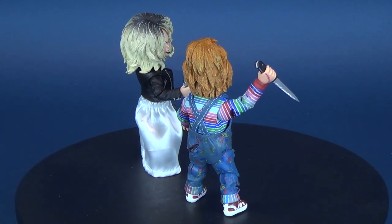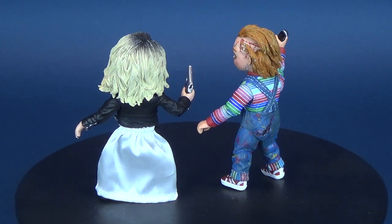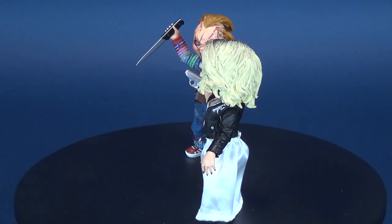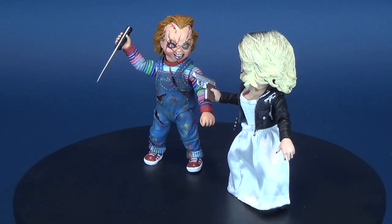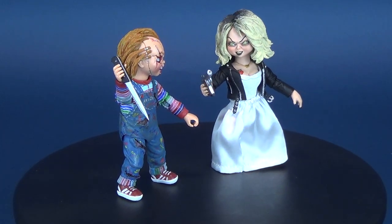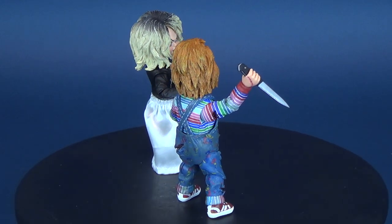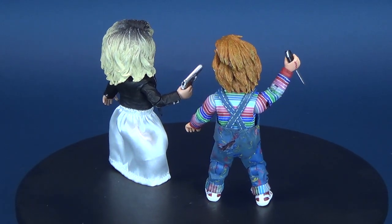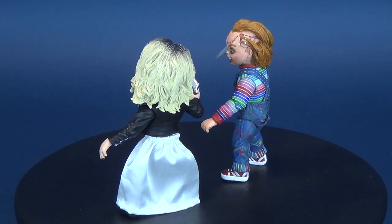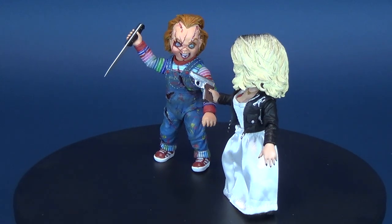This one has a ton of interchangeable options, as you certainly saw over the course of this review. I love the fact that they also give you the option to revert Tiffany back to her bride doll look. Though that probably isn't the look you're going to display the figure in, it does entertain the idea of getting a second set so you can display Tiffany in her original look. With enough interchangeable head sculpts, hands, and weapons, this could easily be the best outing NECA has released in 2018, 2019.